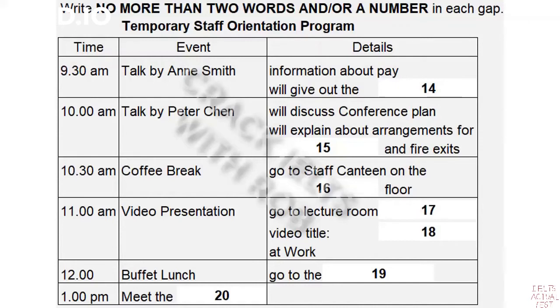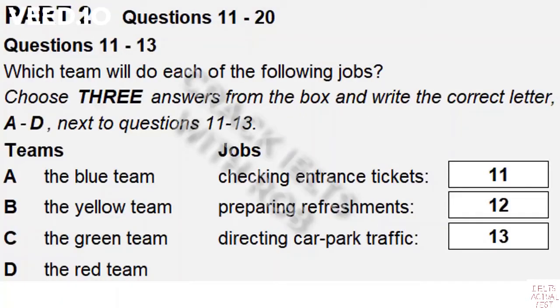Part 2. You will hear an introductory talk to a group of temporary workers at an international travel exhibition. First, you have some time to look at questions 11 to 13. Now listen carefully and answer questions 11 to 13.